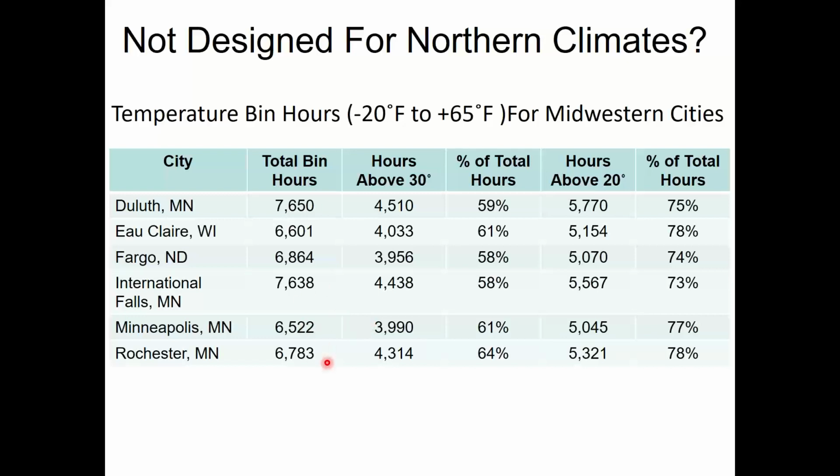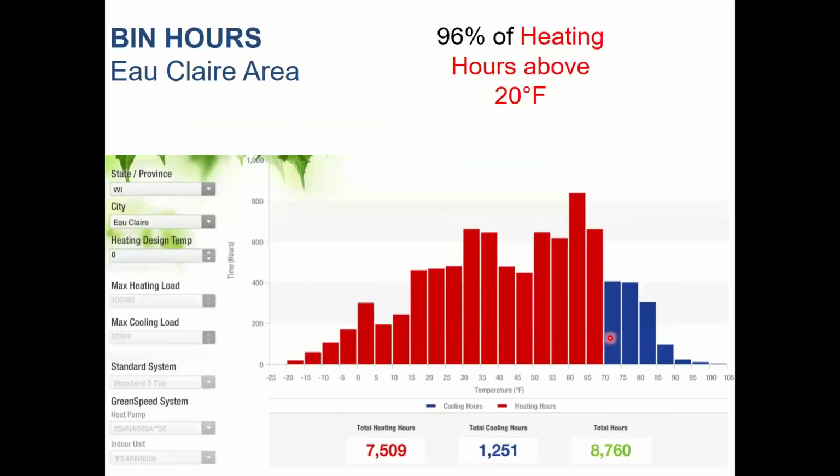And in Minneapolis, of the 8,760 hours in the year, 6,500 of them are cold, below 65 degrees. Sort of depressing. I apologize to you guys in Minneapolis, right? 4,000 of them are under 30 degrees, and 5,000 hours of the year we're under 20 degrees, and we're still using heat pumps on those 20-degree days in Minneapolis. So if we can do it in Minneapolis, we can do it in other places too, right?